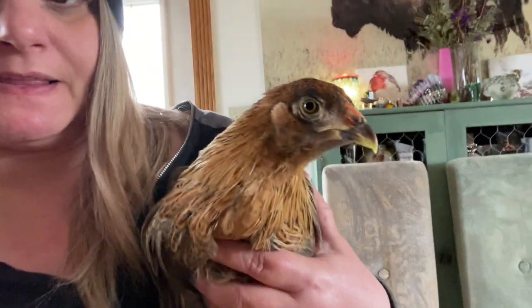So we're gonna do an Easter egger update and check out how these guys feathered out and how I am guessing whether they are a hen or a roo. So these guys, if you've been following their journey or our journey with them, we got these when they were about 2 weeks old. And so they'll be 12 weeks this week. So this one I think is a hen.